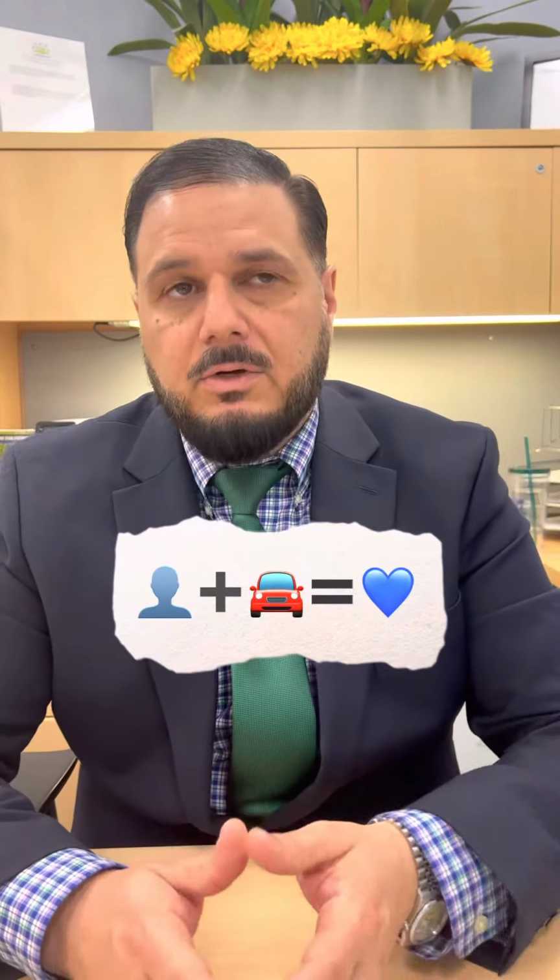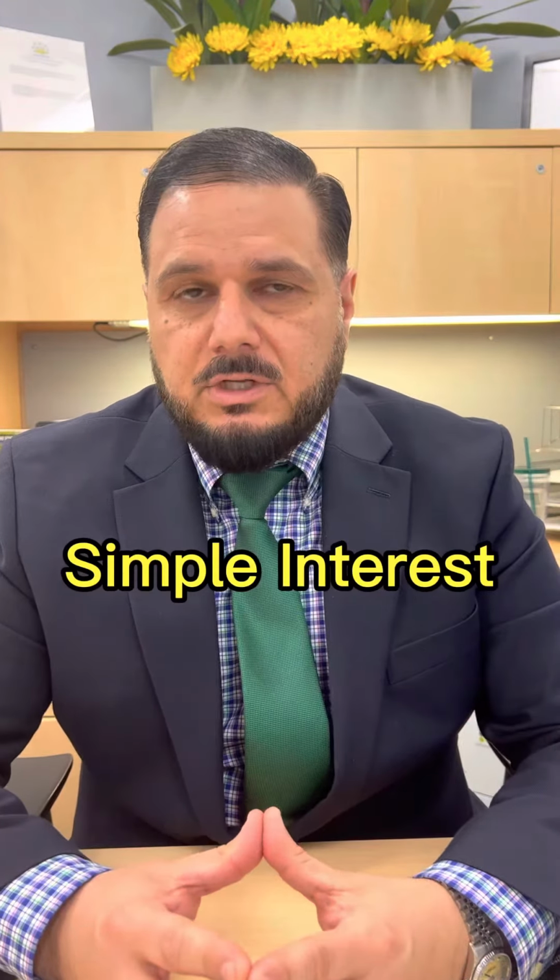Now, let's say you don't want to trade it, but you really love the car that you bought a year and a half ago. Another good thing you can do, and it's something in the law for contracts in the state of Texas, is that all contracts are written as simple interest. What that means is you can pay ahead to reduce penalty. An easy way to do that is, here, let me show you this.